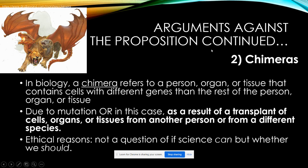The second argument against the proposition would be from chimeras. This is a picture of a mythical creature that could be considered a chimera, just with the body of a lion and dragon wings with a dragon head coming off it. But in reality, in biology, a chimera refers to a person, organ, or tissue that contains cells with different genes than the rest of the person, organ, or tissue.